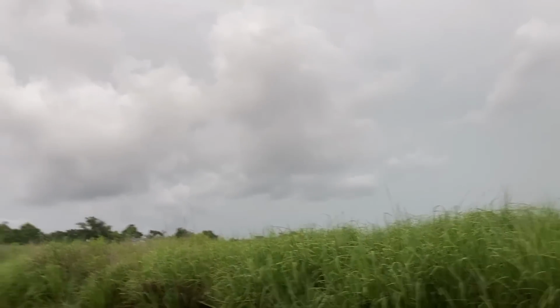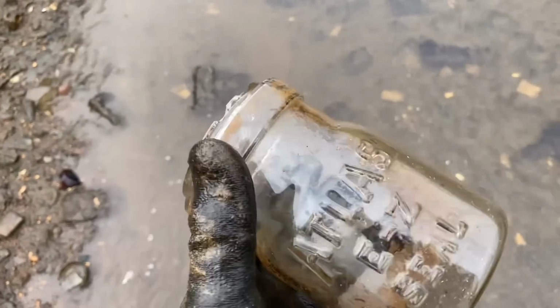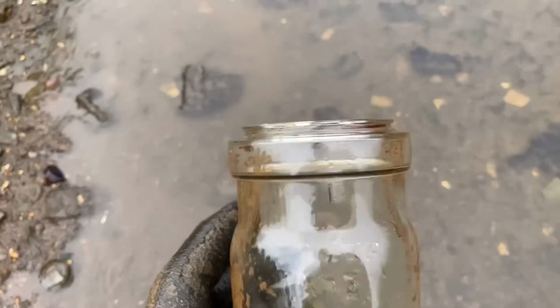Well, it hasn't chased me out of here yet, but I'm about done. I think I got a mason jar, an Atlas Easy Seal. I felt the lip was all chipped up, but I wanted to clean it and see what kind of age we had here anyway. That's a pretty little canning jar. I like the Atlas bottles. It stays pretty banged up on top.